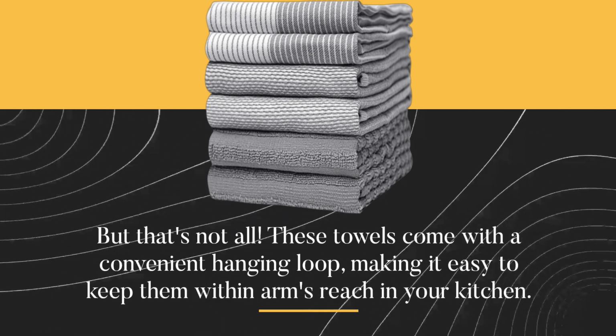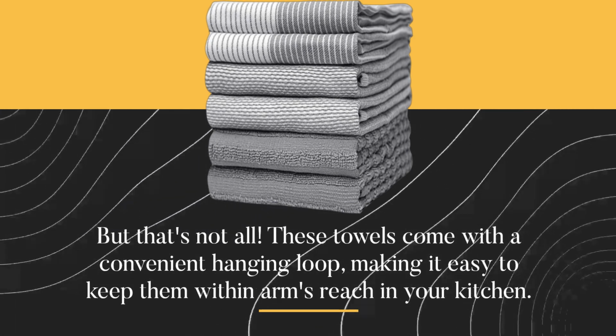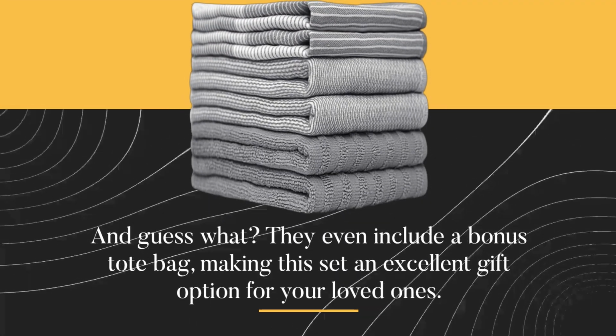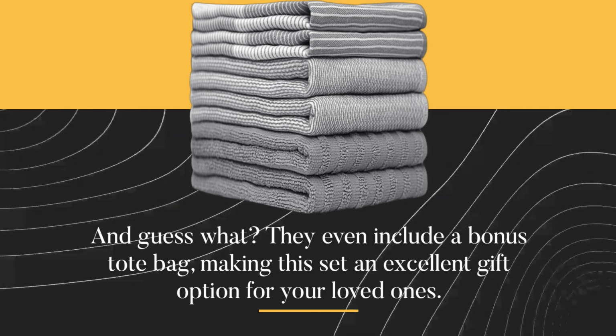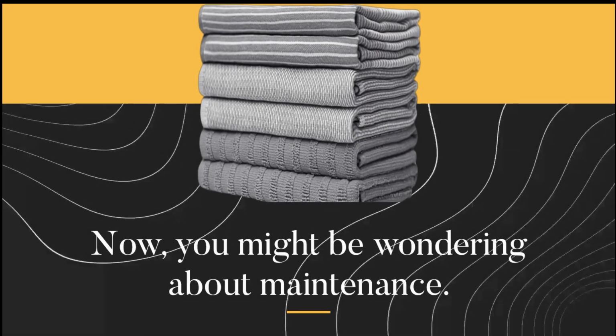But that's not all. These towels come with a convenient hanging loop, making it easy to keep them within arm's reach in your kitchen. And guess what? They even include a bonus tote bag, making this set an excellent gift option for your loved ones.